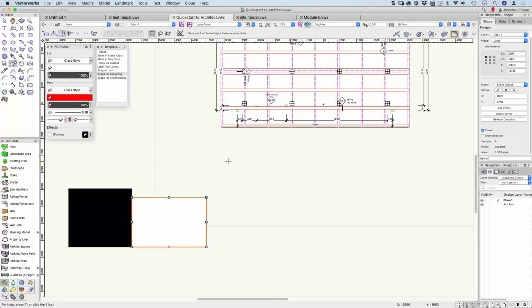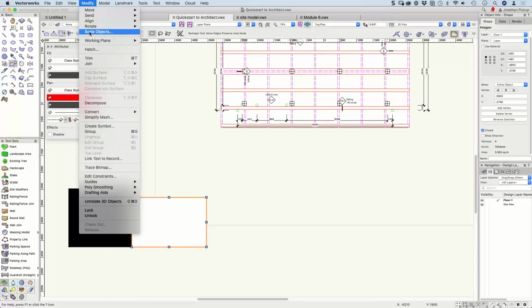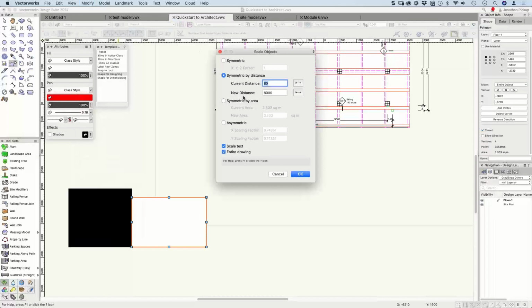And the other one, which I thought was really quite useful, particularly if we're dealing with site modeling, there's a new modify scale objects, which is to scale by area. So for example, if I imported a site plan or a boundary and it wasn't quite right and I knew I needed to change it, I could change the area to something else. So let's change that to 4 square meters.